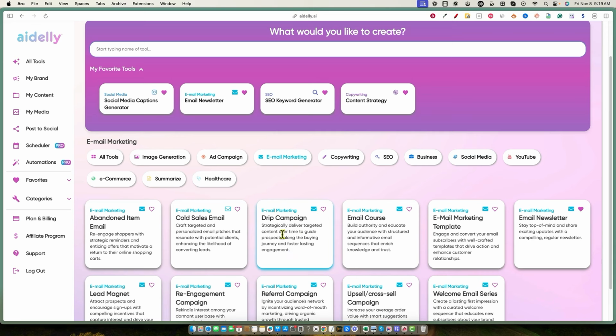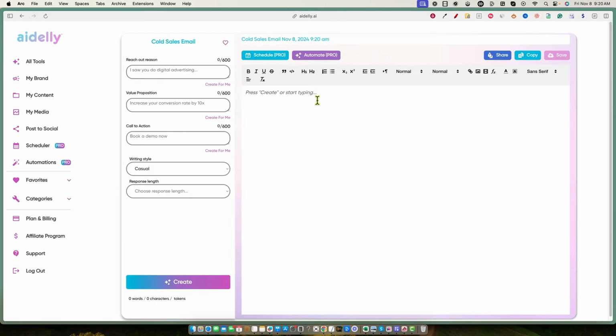We have a drip campaign, a cold email. Let's just click on cold email since a lot of people do cold email. We can click the heart at any time and it'll pull a favorite tool up there. But we're going to click on that. It's taking a second to load. And here we go. So what we can do is reach out. Reason, I saw you doing digital advertising. Let's do what people do to me.